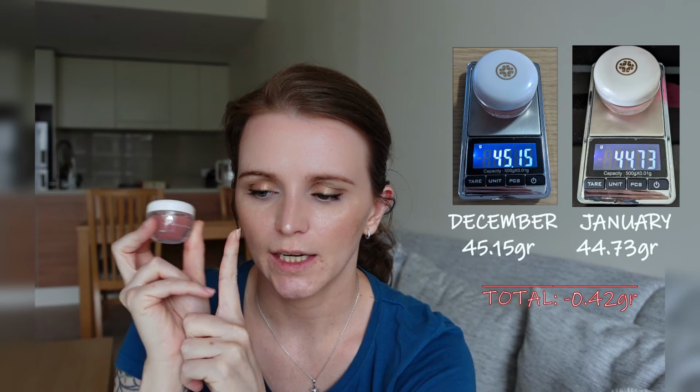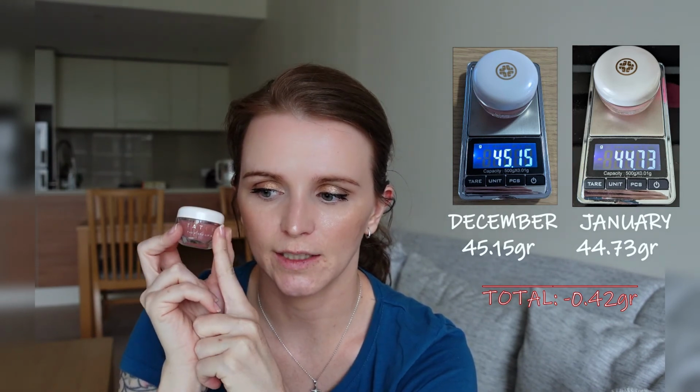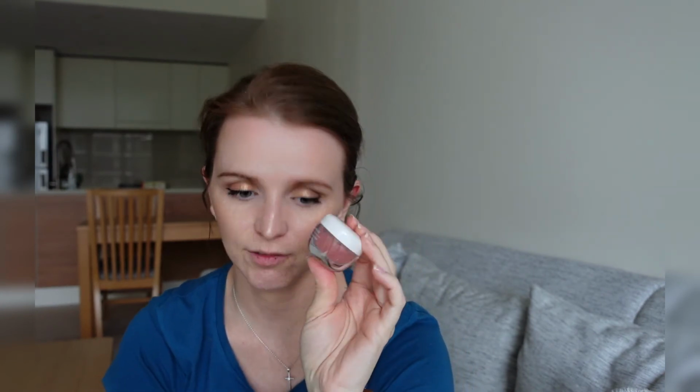Last category, guys, is lip balms, and in here I have the Tatcha Kissu lip mask. Crazy expensive product, but it works. And when I introduced it, it was at 45.15 and today it's 44.75. That's a progress of 0.42. This is our biggest progress of this month, but I'm not surprised. I do use it every single day.